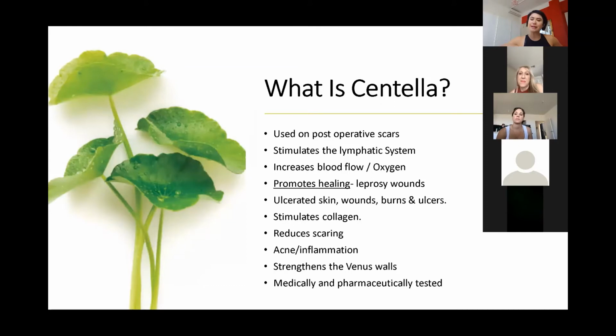So what I'd like to do is focus on a little bit about what is Centella, because I encourage everyone to understand the benefits of Centella asiatica. So if you could write this down, because I will need you to learn this, because this doesn't just go hand in hand with the body products. This goes for all of our ranges, as Centella asiatica is one of our active ingredients in all of our products.